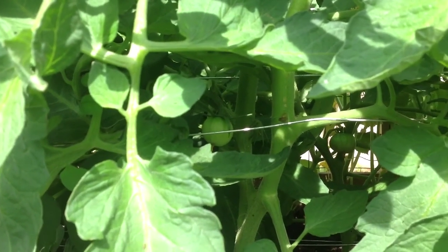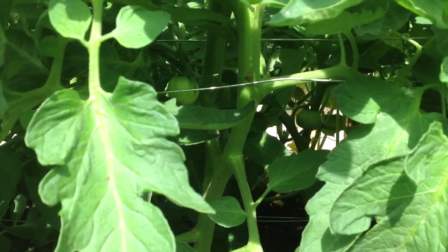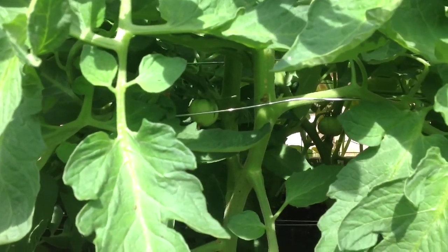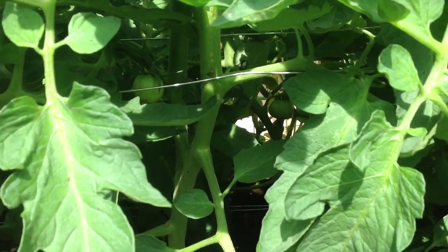No major news on the brandywines except for the fact that we're getting major fruit set. Some of them are maybe a little bit smaller than a golf ball. A lot of them are a little bit fatter than my thumb. That's about how big they are right now. So those are looking really nice.